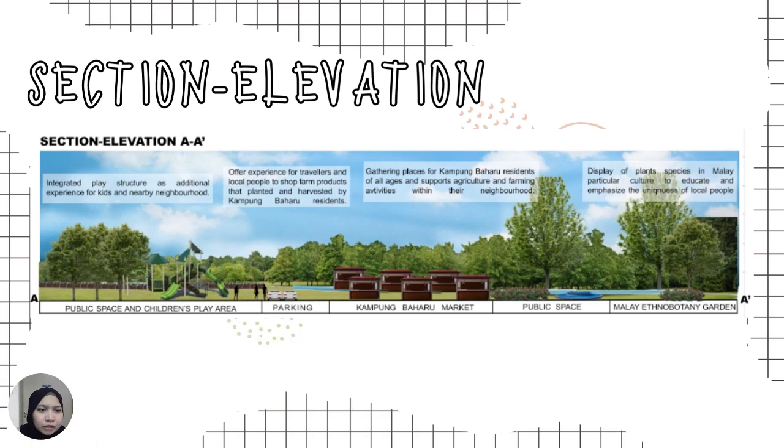My section division shows the public space and children's play area, which has an integrated play structure as an additional experience for kids and the nearby neighborhood. The Kampung Baru market would offer an experience for travelers and local people to shop for farm products planted and harvested by Kampung Baru residents. It is also a gathering place for Kampung Baru residents of all ages and supports agriculture and farming activities within the neighborhood.